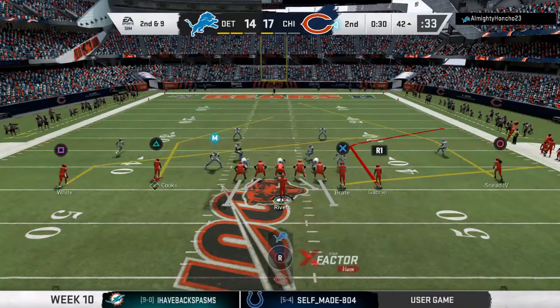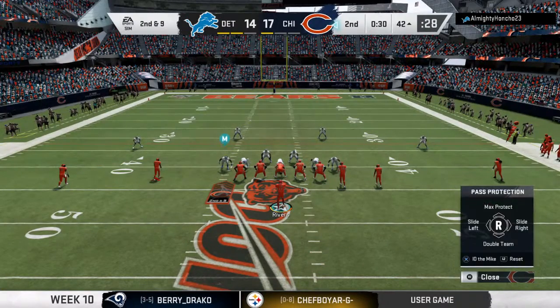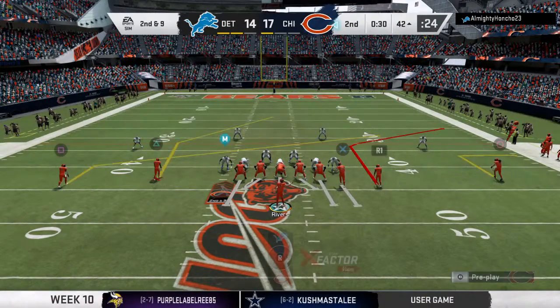Ready! Block 11! You gotta get the ball, D. Get the ball right here. Let's go. Sponge. Run 80. No. Slant. Hey, easy.